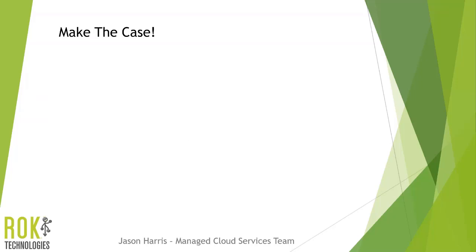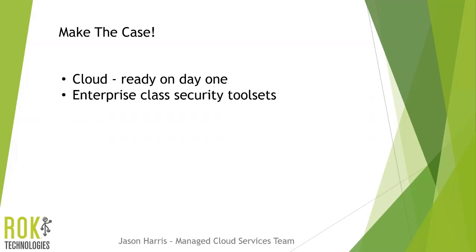And lastly, let's go over this slide and let's try to make the case for secure cloud GIS. So let's go ahead and recap. The tools and infrastructure that you need to deploy a secure GIS environment in the cloud are ready on day one. You have access to enterprise-level security tools for logging, for encryption, for intrusion detection, deploying advanced firewalls. Again, these are all available on day one.